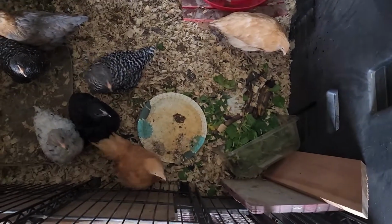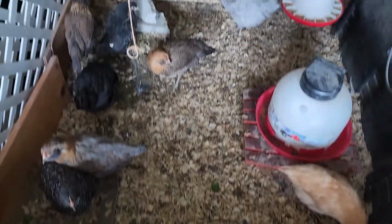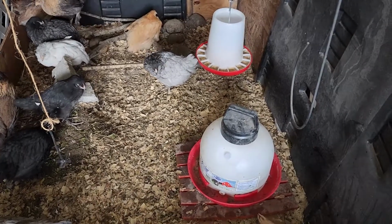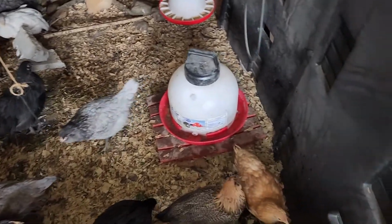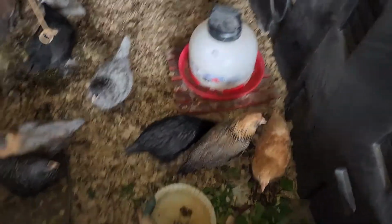So they're eating some of their greens. They ate all of the leftover rice dish. Got a couple of them perching up there, some of them scratching in the dirt. Their food's half gone, so in about a day, they're eating 3.5 pounds of food, these 18 chickens. And their water is getting a little messy, but not too bad right now.